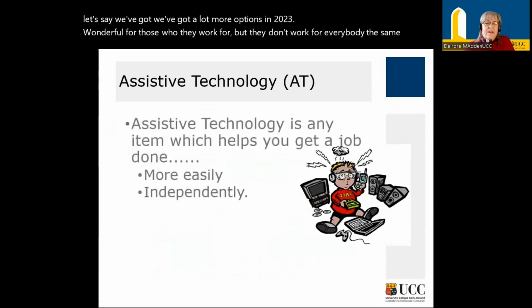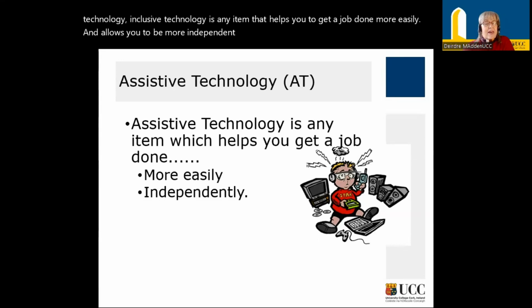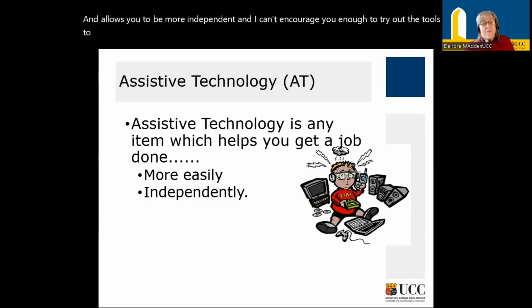So assistive technology, inclusive technology, is any item that helps you to get a job done more easily and allows you to be more independent. And I can't encourage you enough to try out the tools, to experiment with them, especially now because an awful lot of them are free and built in.